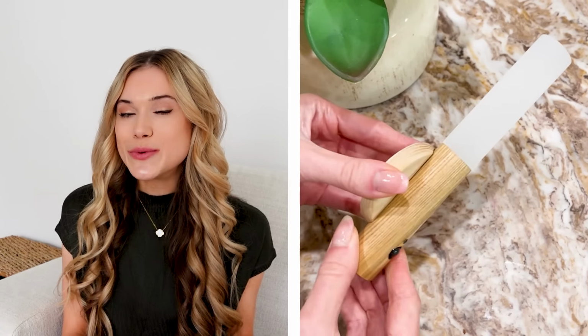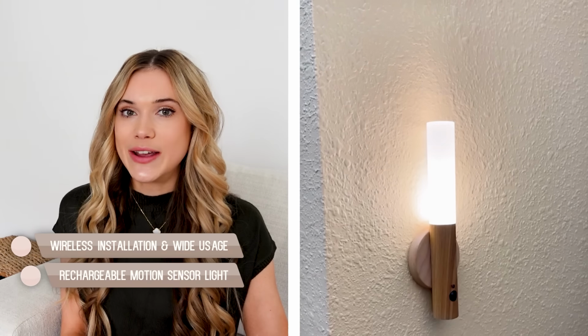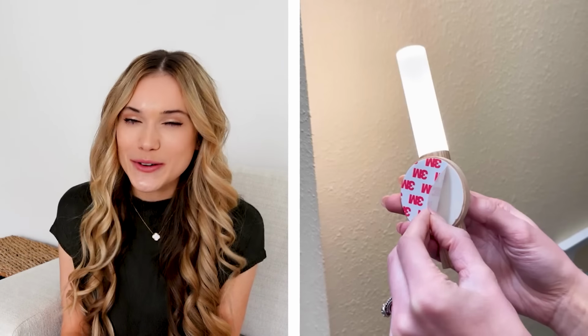These are rechargeable, and these sconces are beautiful on the wall, up your staircase, in your garage, in a closet. That's where I personally love it. Or you can throw it on the side of a picture frame, and that looks beautiful as well. It just gives some beautiful uplighting. It's all about the little touches.